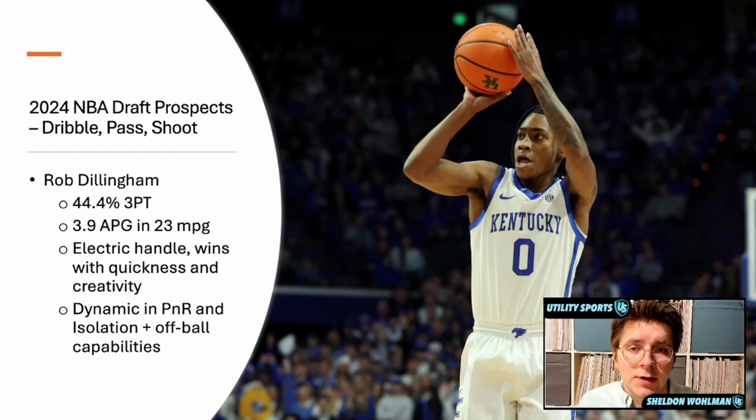There are some massive red flags there for Rob Dillingham, and that is part of the reason why he won't be going first overall or second overall or third overall in this draft most likely. But if we evaluate him as an offensive talent and you look purely at the skills, there are so many things to love from a quickness standpoint, a long speed standpoint, a shot-making standpoint.